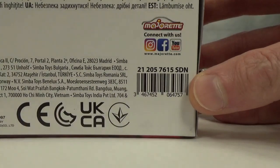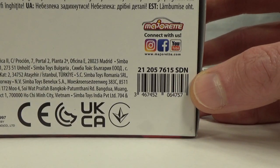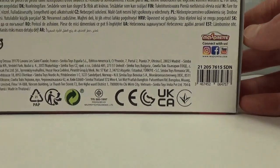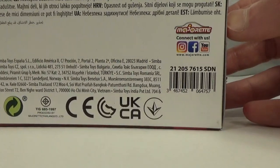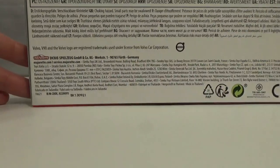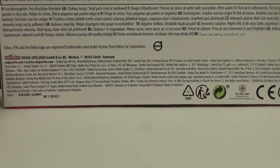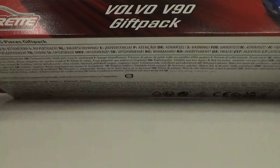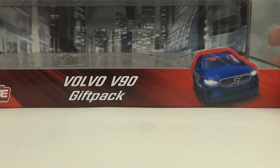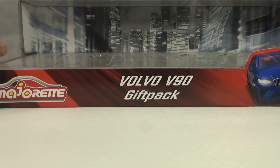And here the barcode is interesting too, because it says SDN at the end, which I think stands for Sweden. But it's been found in several Scandinavian countries, not only Sweden. Maybe it will come more southbound to the rest of Europe. Who knows? Volvo definitely has a big presence here where I live. We have the Volvo factory and all that jazz. So who knows? We'll see.